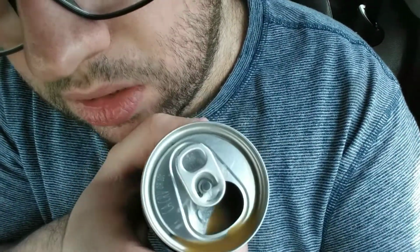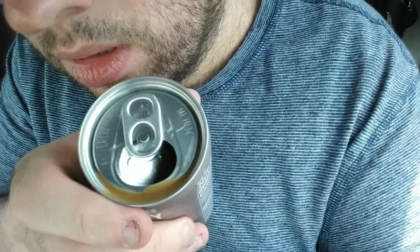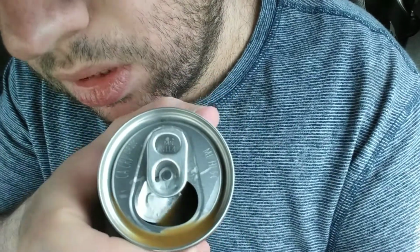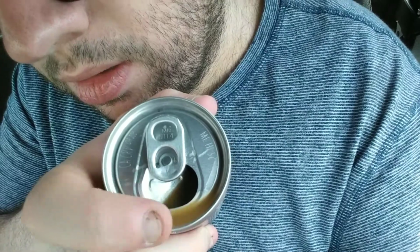But yeah, it's not really frothy. It's a light brown. I don't know if you can see it, but there's some little tiny specks in it. Maybe a little bit right over there. But yeah, anyway, the smell.